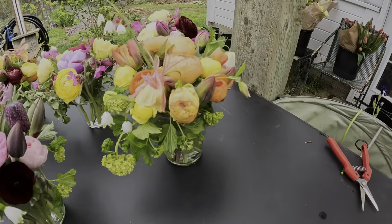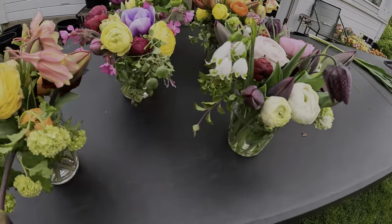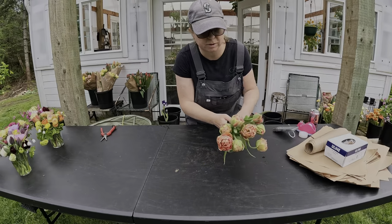These this week. There's so much color. All these tulips still have yet to open. They're just gonna grow in the vases and just be unbelievable.